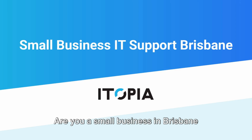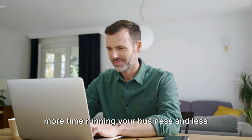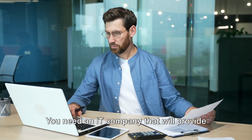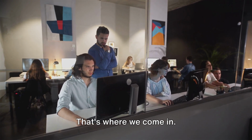Are you a small business in Brisbane struggling to manage your IT? As a small business owner, you should be spending more time running your business and less time on IT problems. You need an IT company that will provide the best possible service at a competitive price. That's where we come in.